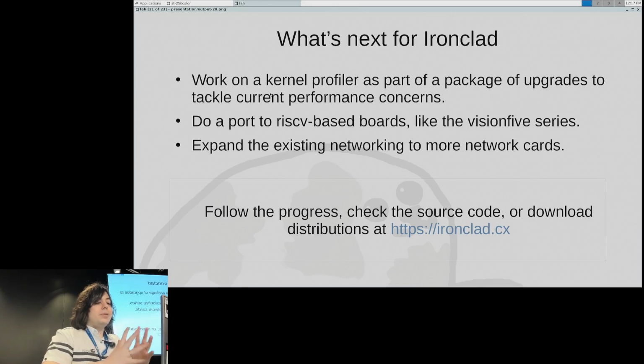And with that, we would like to expand the existing networking support because Ironclad supports networking as it is, but it's really primitive and it's right now constrained on how many network cards we support. We support things like IPv4 and IPv6, but if you have no network cards to run it with, it's not that good.